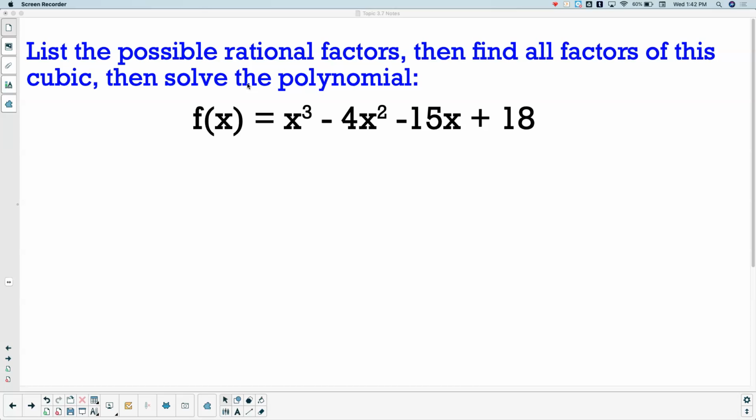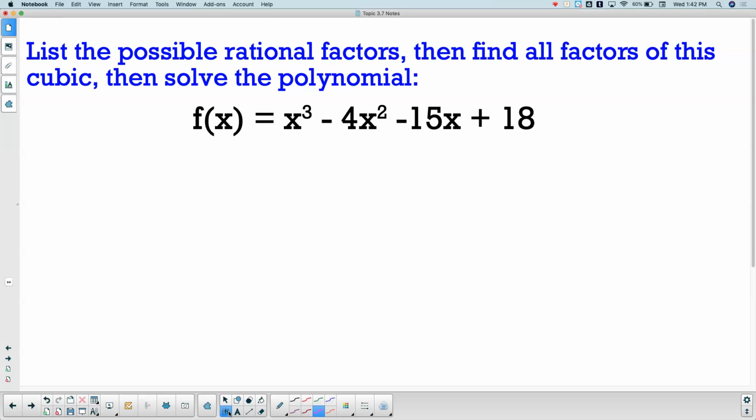So what is my list? What are the possible zeros? What you got, Carter? 1, 2, 3, 6, 9, 18. All plus or minuses? Yep. Love it.